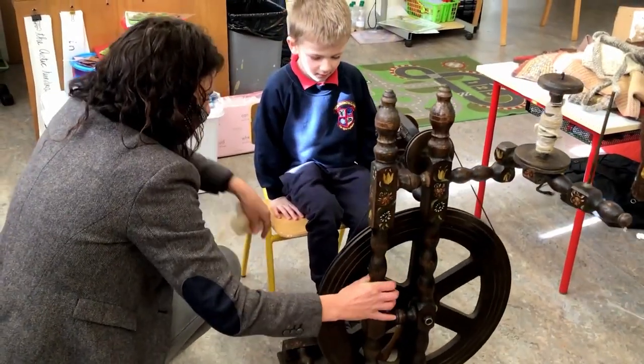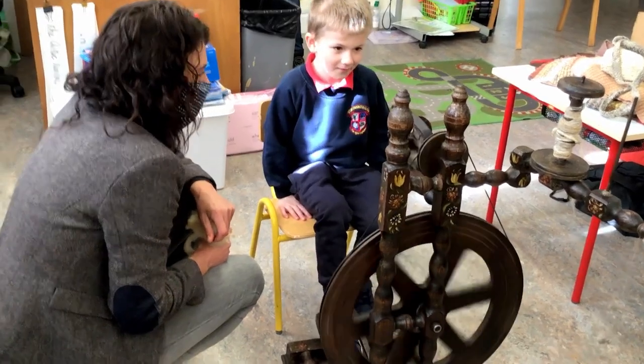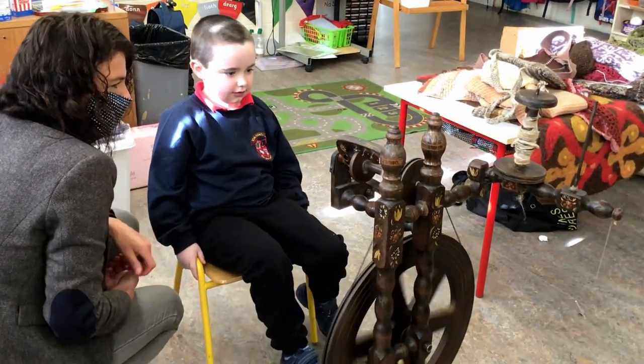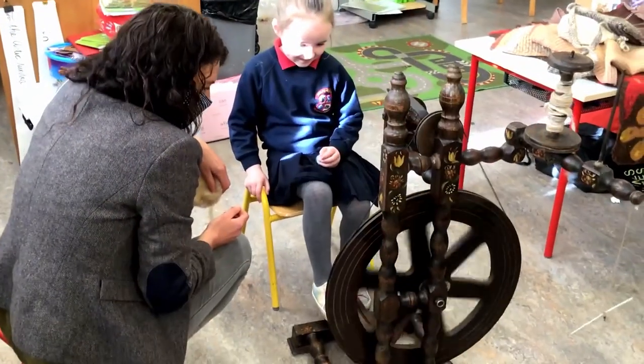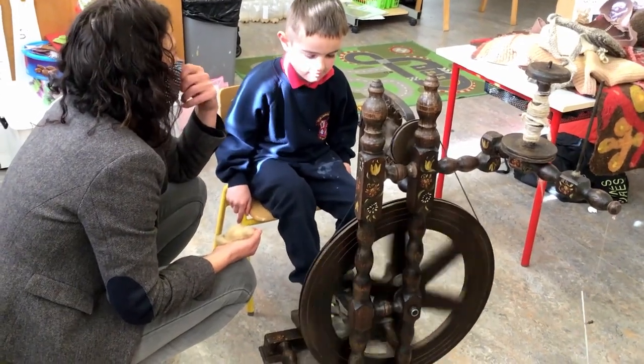One foot on the pedal and then push. And make it go round and round. And lean forward a bit. Sit up and see if this is going up. Right, well done. That's it. And is it going? You're fast, you can straight away come to work for me on the spinning wheel.